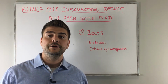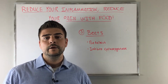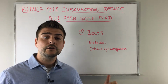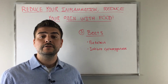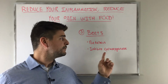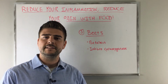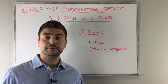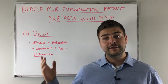In addition to bok choy, you're definitely going to want to chow down on some beets. Beets contain something called betalain, which gives them their rich color and also acts as an anti-inflammatory nutrient. They also help in terms of inflammation by inhibiting cyclooxygenase enzymes. They do that by their folate, manganese, potassium, and magnesium concentrations. Definitely get beets. In fact, I just recently went to Whole Foods and got sauerkraut beets, which was unbelievably delicious. A great way to chow them down, because not only are you getting the beets, but you're also getting the probiotic benefit.